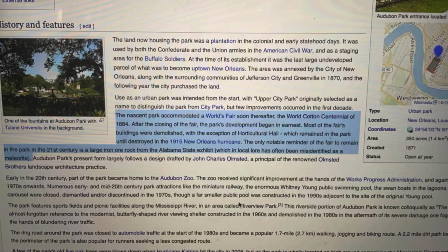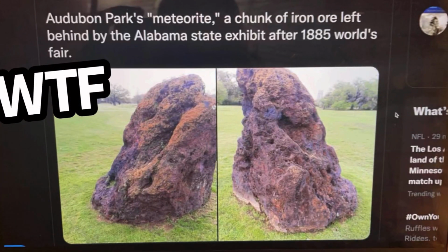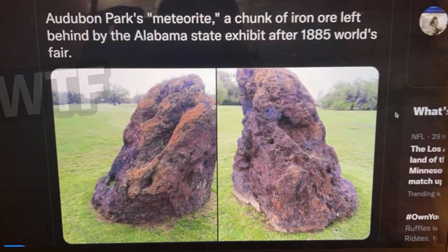So the only notable reminder of the fair to this day in the 21st century is a large iron ore rock from the Alabama State exhibit, which has been misidentified as a meteorite. And now I'm going to pull up a picture of what this rock looks like, and what the heck? Why would they leave this here? What happened to this rock?